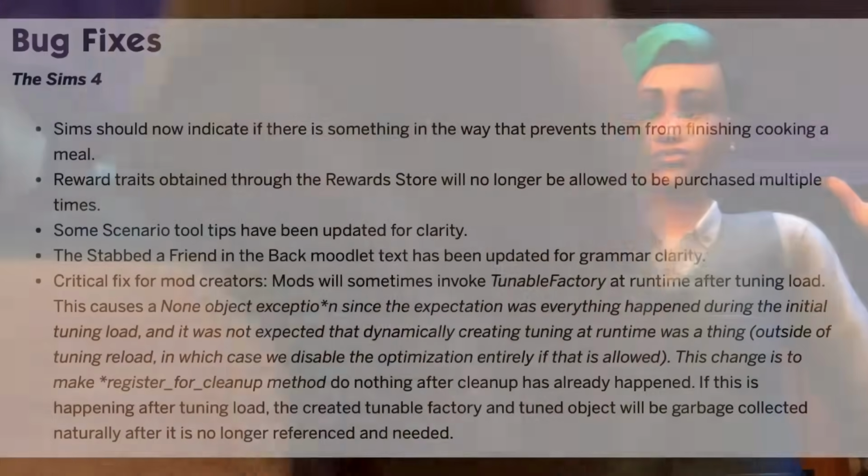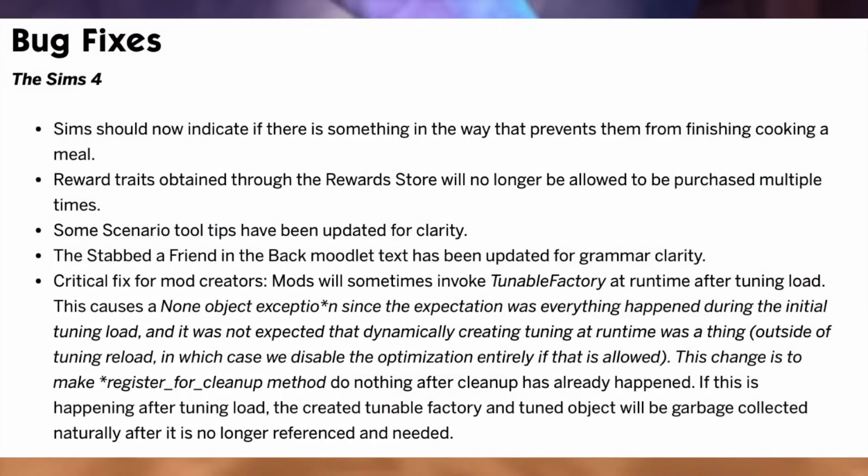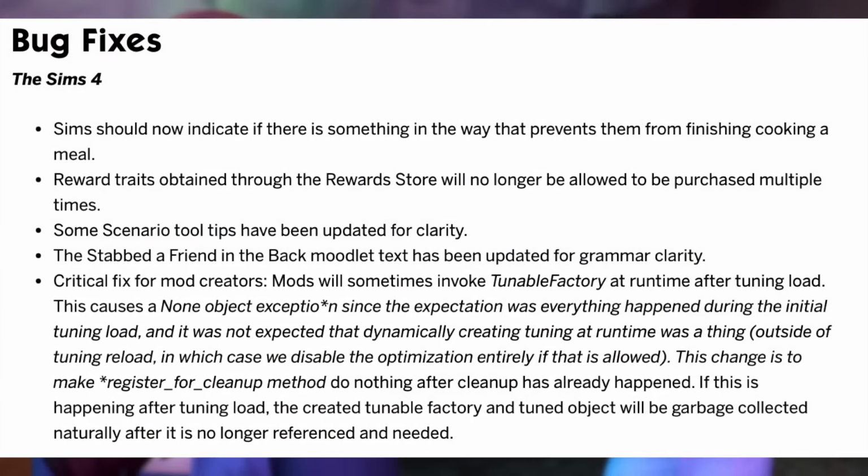So for base game, Sims should now indicate if there is something in the way that prevents them from finishing cooking a meal. Reward traits obtained through the reward store will no longer be allowed to be purchased multiple times. Some scenario tooltips have been updated for clarity. The stabbed a friend in the back moodlet text has been updated for grammar clarity. I didn't know that was an issue in the first place.